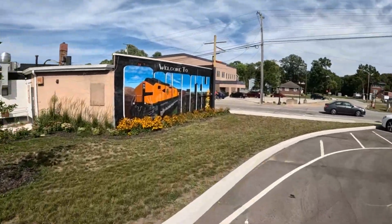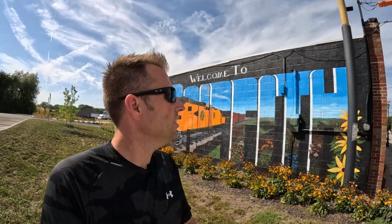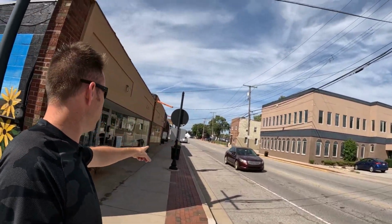Okay, so now we got a train behind us. It's gonna be great for background noise, but all right, we're gonna head north on Broad Street. All right, yeah, so this is where we started. This is the cool sign, nice mural there. And as we get started here, we're going down Broad Street now, headed north.